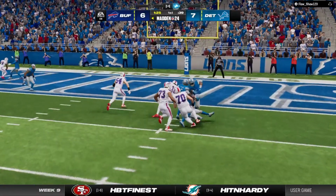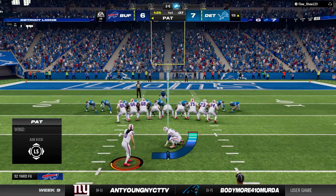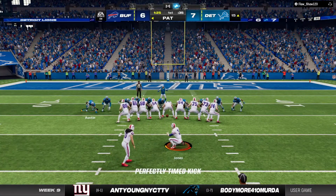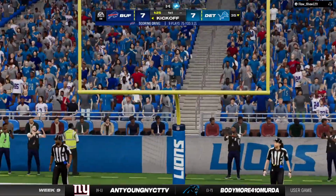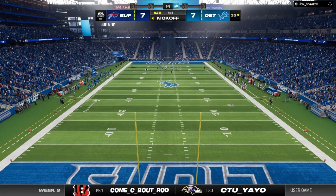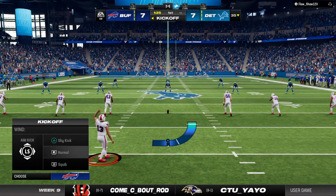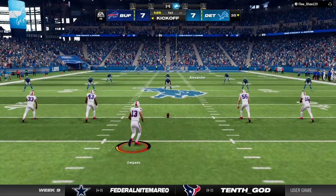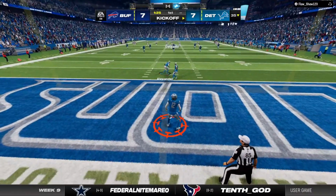Well, I'd have to say that for him, that was an all-encompassing drive because it was his arm that got his team down to that point, but his legs that finished the deal. Give him credit for making it happen. The extra point splits the uprights, and we are tied at 7. Each team has scored. 7-7 here as the kick's away.